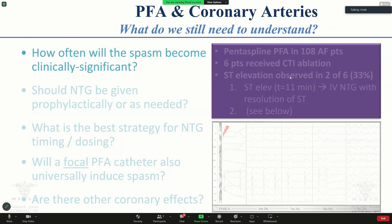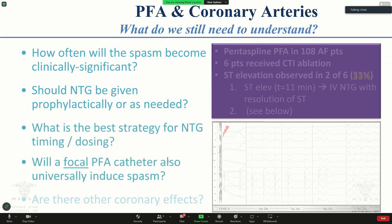But the point is, really, how often does spasm occur? If it really occurs 33% of the time, that's a problem. We'll probably want to be giving nitro prophylactically. If it occurs 1% of the time, then I think we have to make a decision. Is it better to give it prophylactically or expectantly if we start seeing ST changes? What is the best strategy for dosing? I think we still need to figure that out.